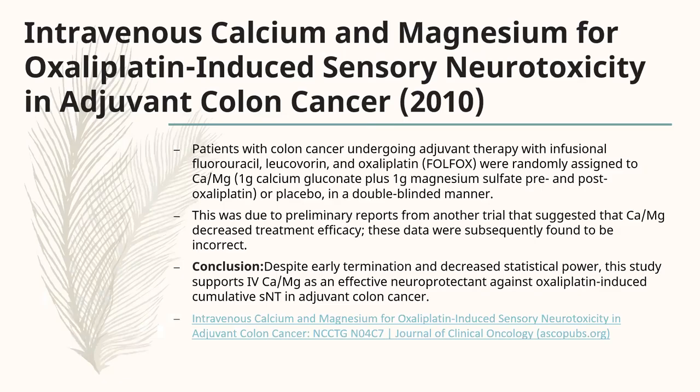And here's another study on how the combo of calcium and magnesium actually lowers the side effects of chemotherapy. So this is specifically pertaining to FOLFOX, and this is for colon cancer. And the dosing is here. This is given pre and post treatment of FOLFOX. And you would see that it actually is a neuroprotectant against oxaliplatin-induced side effects.